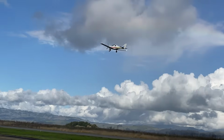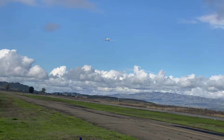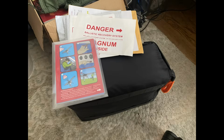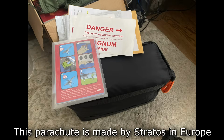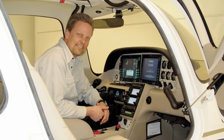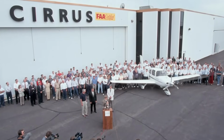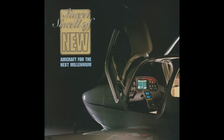Instead, she'll only fly with me in the Cirrus, which I have to rent, which costs about 7 times as much per hour. And that is why it is currently getting a parachute system fitted right now. So anyway, Cirrus made a point of putting parachutes in all of their aircraft. The first one was the SR-20, and then there was an upgraded version called the SR-22 and the SR-22T turbo version.